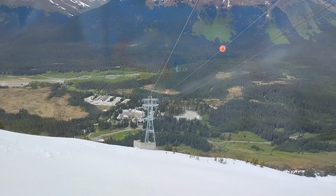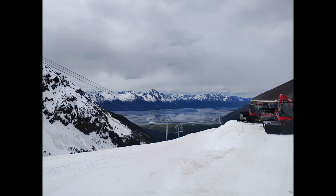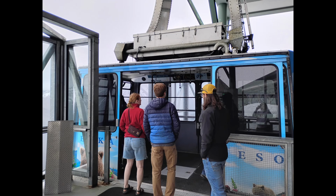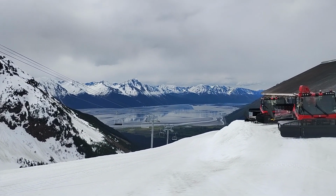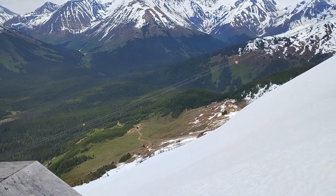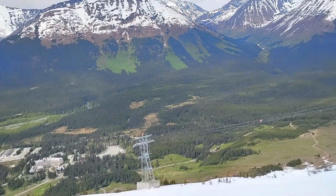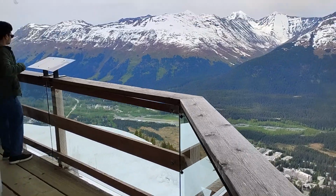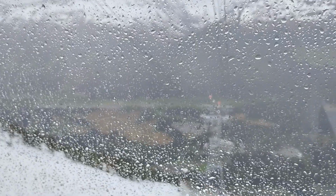This particular day it was beautiful earlier in the day, but when we got up to the top it was starting to get cloudy. And then we ate, went to the gift shop. You can see the tide is way out there. That's the Cook Inlet, out farther out there. And then when we were getting ready to leave, it had started to rain. So it was kind of a chilly, blustery day.